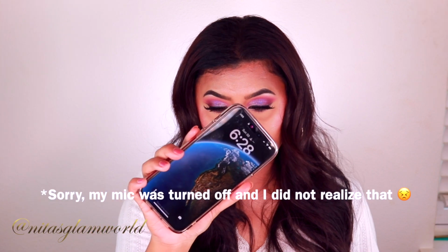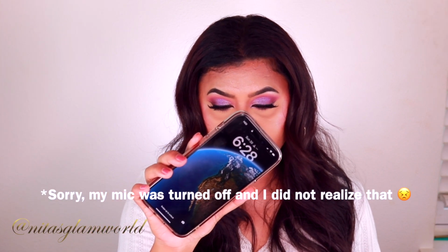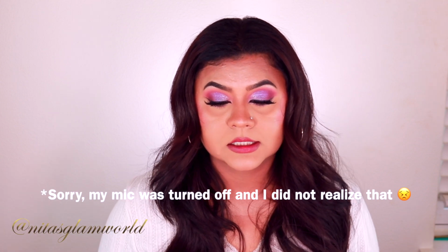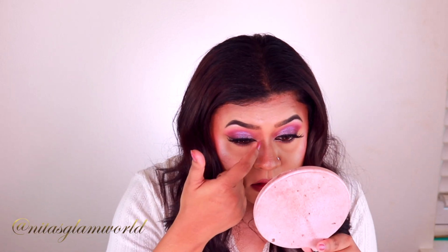Hi guys, I'm back, and it's currently 6:28 p.m. and this is the time when I usually take off my makeup, and this is how everything is looking so far, and hope the camera is picking it up. Like the concealer, oh my lashes, yeah, the concealer is looking really nice. It has not settled underneath my eyes, on my wrinkles, not even a bit, and I am super duper impressed.